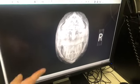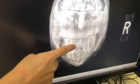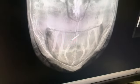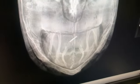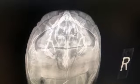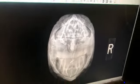And I wanted to point out right here, this in the x-ray is a microchip, just like you would do in a cat and a dog. A lot of our animals here get microchipped because we can't always tell them apart. And so if we have any issues and we need to treat anybody, we can tell who it is, and we can look back at their record and find out exactly what they've been through.